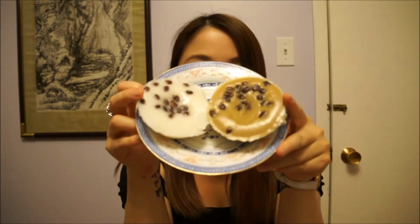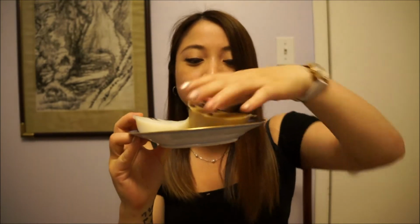So this next dessert you can also find at dim sum, or at any Chinese bakery. Remember when I said that you wouldn't find any red bean in this episode of my top favorite Chinese desserts? I lied. I know. What I'm going to show you is kind of like a steamed cake of sorts. Here we go.